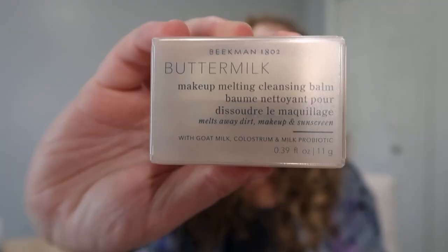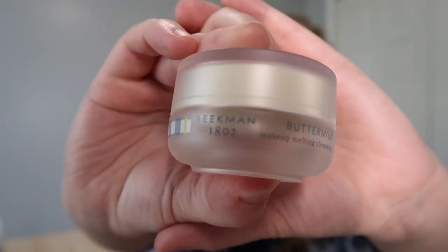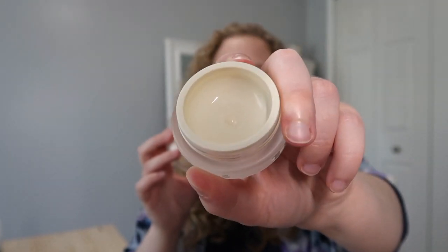This one I was actually really bummed out about. I was not impressed. And this is the Beekman 1802 Buttermilk Makeup Melting Cleansing Balm. So even though I didn't love this, I still used it all the way up. But here's why I didn't love it. I used this all over my face to take off my makeup as my first step of cleansing, and it did not do that good of a job at taking off my makeup. I probably wear a medium amount of makeup, honestly, but this didn't really get it all off.